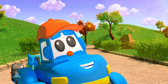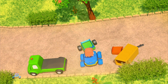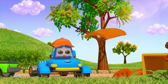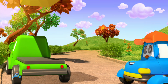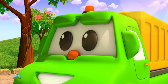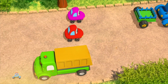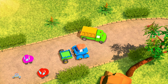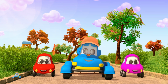No, he's not. Something's missing. Let's see what it is here. Could it be a front-end scooper? No. Could it be a backloader? Nope, it's the big box on the back for all of Stinky's stuff. Hooray! Now, let's get to work and clean that street. It will be much safer for Little Red and Little Pink and for everybody else. All done. Thank you, Stinky. Bye-bye, everybody.